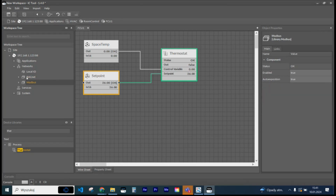So when we click on the BACnet and Modbus, we can see right away that there is some auto exposition slot. So in simple words, this is just controlling how those data points are going to be shared. As a default, if we have it set to true, it means that every data point that we create is going to be shared over the Modbus in that case. For the BACnet it is the same. The auto exposition is set to true. And the enabled slot is true.